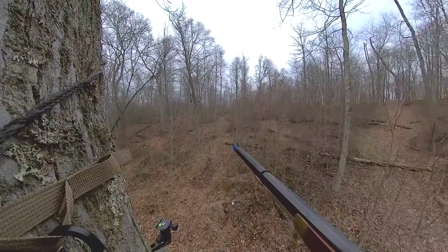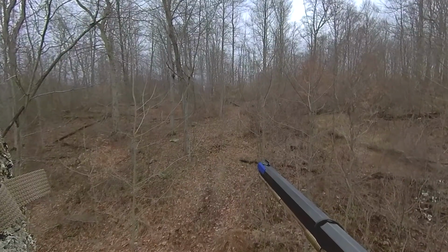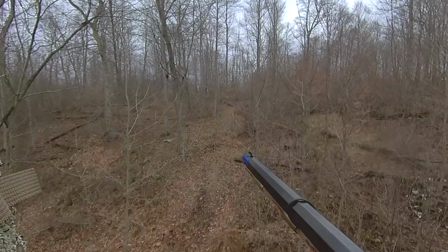Since I'm filming with just my 360 camera, the deer are hard to see, but keep an eye right in front of this log and you'll see her step into my lane.